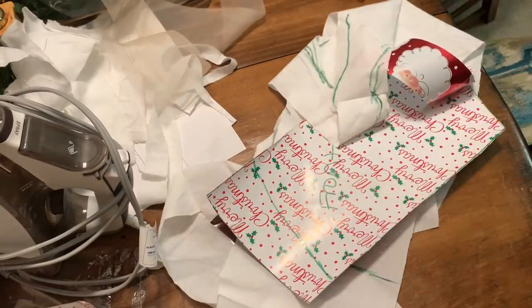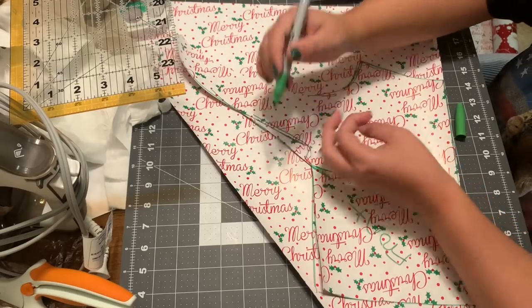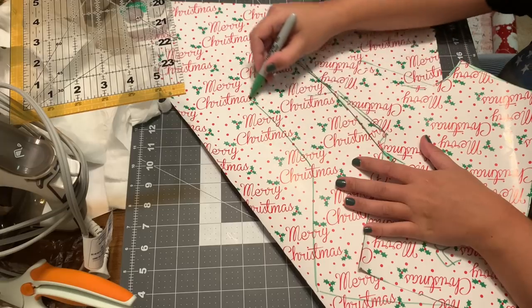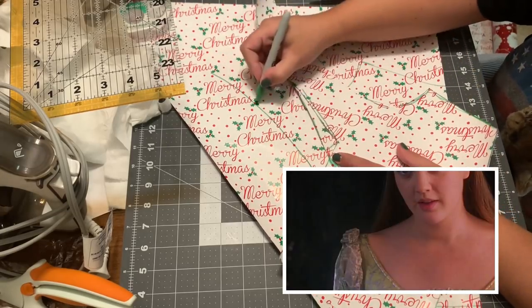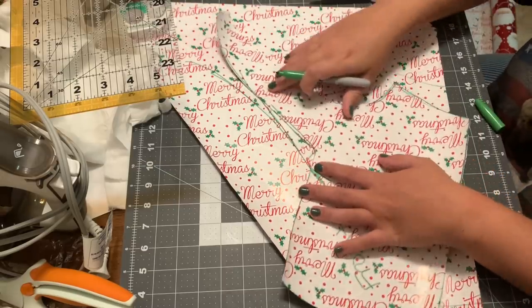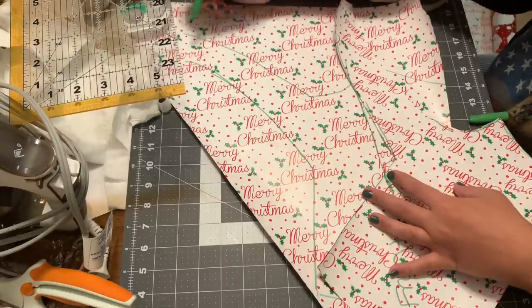I think I did at least one more mock-up that I didn't take any footage of before I realized that I needed to change the strap angle. In the film, the sleeves sit right on the edge of the shoulder, and that's not how this underdress was fitting, so I angled them to curve more so they sit farther out on the edge of my shoulder to match what's in the film.